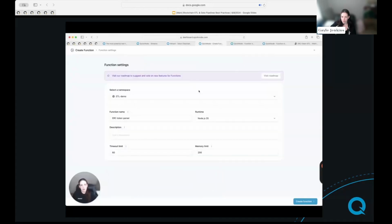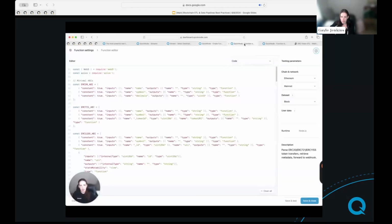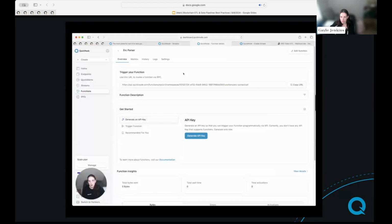Now let's look at Functions. Functions acts as your serverless compute layer, enabling you to process, enrich, and transform your blockchain data without managing any infrastructure. You can write custom logic to handle your data, integrate with external APIs, and even trigger actions based on specific blockchain events. In this case, we're using our RPC endpoint to make eth_call requests and using Axios to make HTTP requests to retrieve token metadata. Functions offers built-in support for many useful packages and Web3 libraries. Functions scale automatically with your workload, ensuring optimal performance at all times.